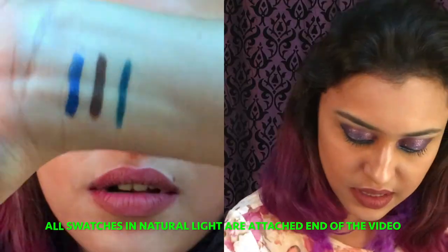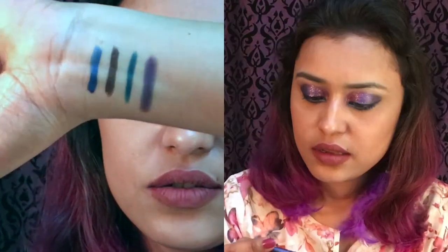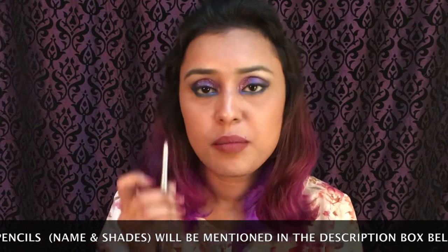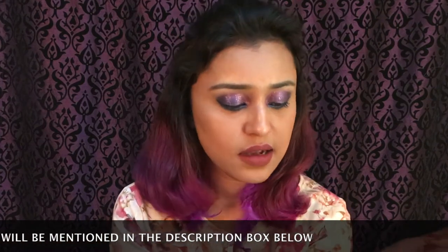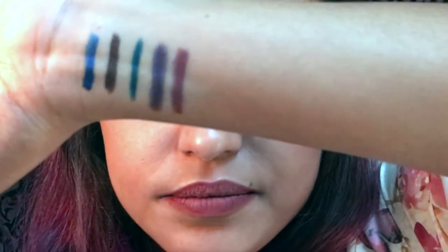The next one I have is again from Chambor, and this is 93 Ocean Line Deborah Milano, and the shade is 04 Colorbar, and this is Plum 004. It says it's a lip pencil, however I don't use it as a lip pencil, but you can use this as an eye pencil. It's like a dark mauve color.